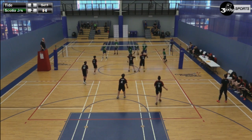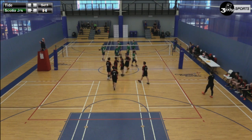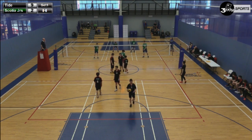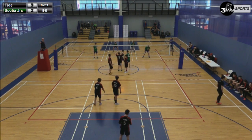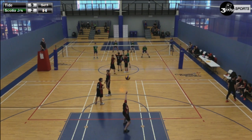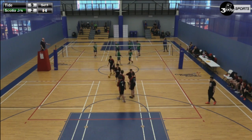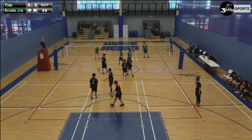That ball passed up by Cullen. And there's a big block in the middle from the Tide, a one-armed block reach from Alex Field. Drew Williams back to serve. And a good try there by the Scotia Juniors to get a second touch, but that serve too powerful, point tied.